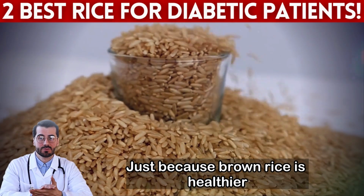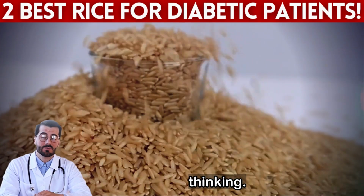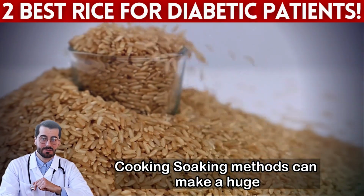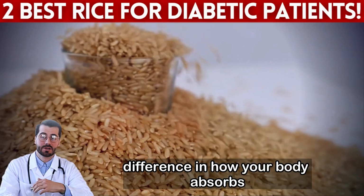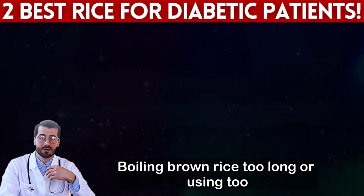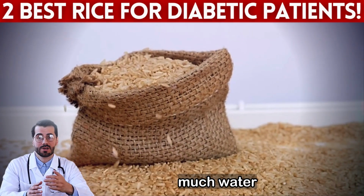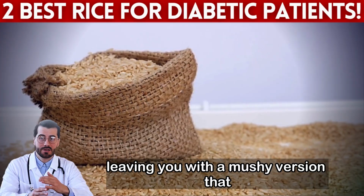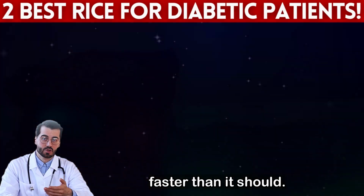Just because brown rice is healthier doesn't mean you can eat it without thinking. A lot of people make one critical mistake. They prepare it wrong. Cooking methods can make a huge difference in how your body absorbs nutrients and processes the carbohydrates. Boiling brown rice too long or using too much water can actually strip away some of its fiber and minerals, leaving you with a mushy version that spikes blood sugar faster than it should.